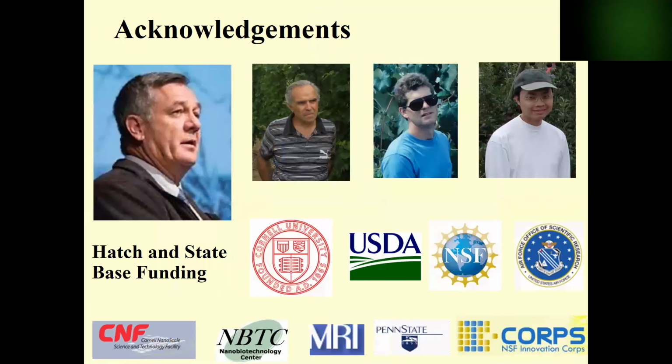And of course, I'd like to acknowledge a lot of the people, especially on the left, Terrence Robinson, a colleague for 30 some odd years now. Did a lot of work with irrigation work, and taken this work to the field. And technicians, graduate students, there's not room to put them all up there. And some of the different sources of funding.